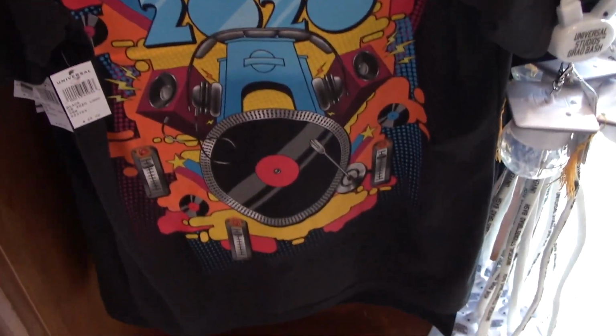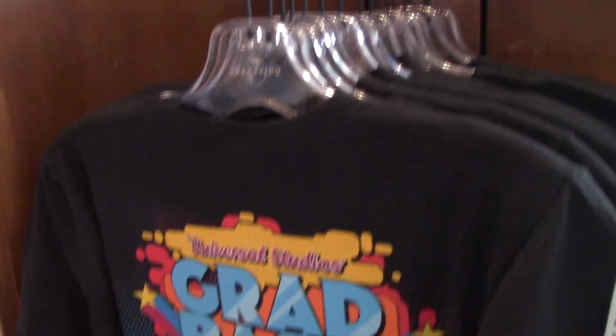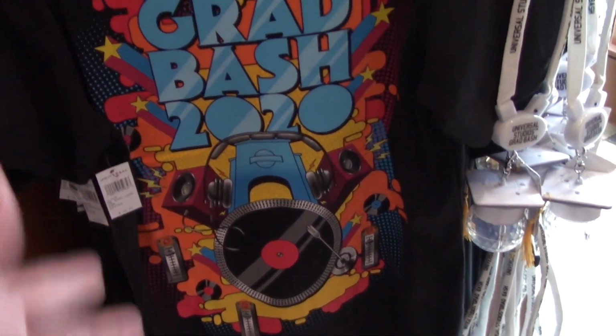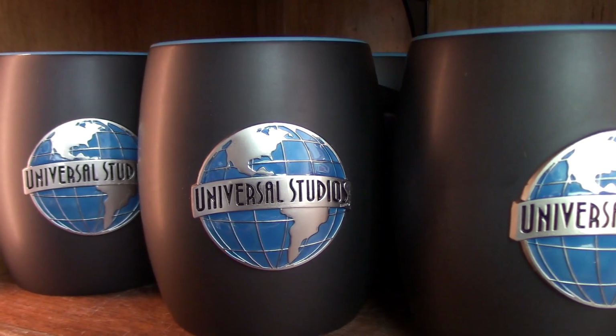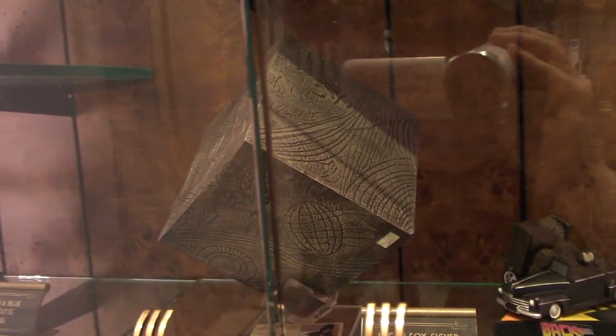So even though we didn't really celebrate Grad Bash this year, we do have the merchandise right here. This is kind of a neat shirt. I have last year's and the previous year, but they do have shirts for Grad Bash. That's what it would have looked like right there for the logo. Ooh, that's a really cool mug. That's a nice one. Bumblebee, you must protect the Allspark.